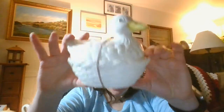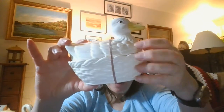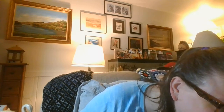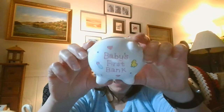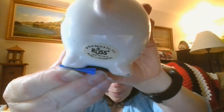I have a duck on nest. So he's a ceramic duck, but he's like a hen on nest. And I have a baby's first piggy bank. And this is a Russ piggy bank.